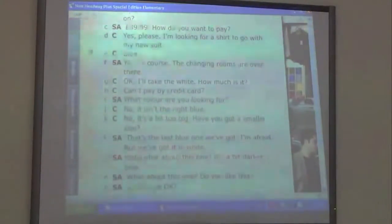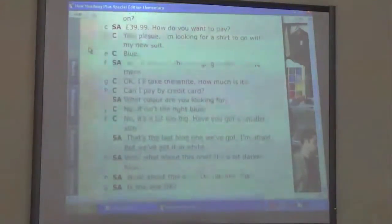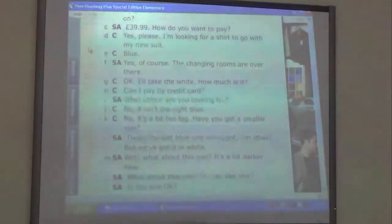So, what else have we got on here? Well, what about this one? It's a bit darker. What could that go with? No, it isn't the right blue. Okay, thank you for that, Gregory.